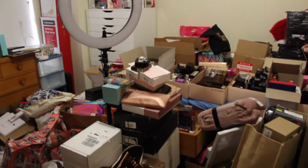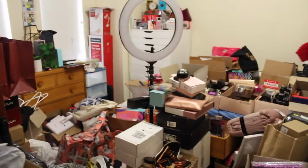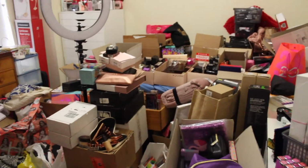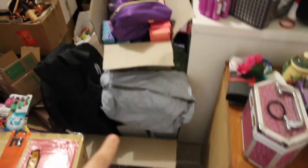So I used to take pretty good care of this room. It used to pretty much have a rhyme and a reason, but unfortunately, because I stopped being able to access parts of this room, it's just gotten to the point where things have just been piled in front of things. All of this right here is my brand new filming equipment, so it's all behind here, all in here.